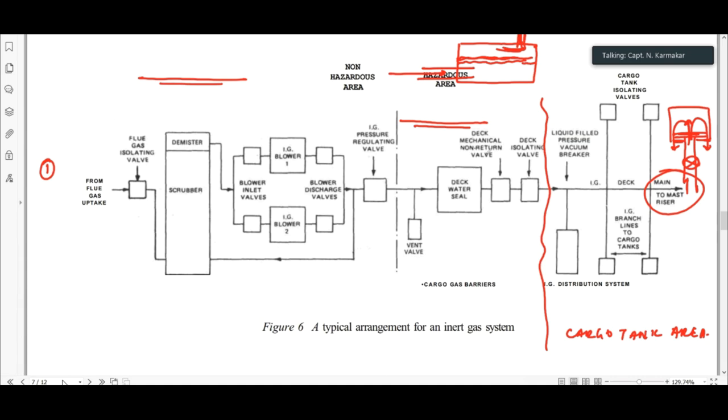Any questions? Common venting system. Anybody? PV valves are also a venting arrangement. Don't combine them with whatever we have talked about up to now.